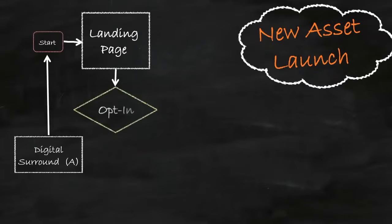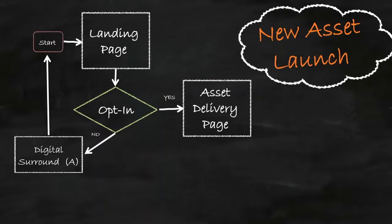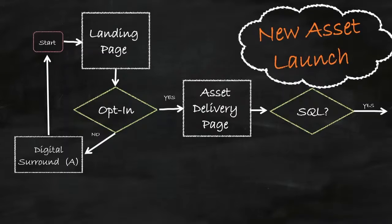And then what happens once they get to the landing page, we're going to ask them to make a decision, right? And they're either going to opt in or they're not. And if they don't opt in, we just kind of run them back through our digital surround. So they just stay there in the popcorn popper, heating up until they're ready to take the next step. Now, if they do say yes, we take them to an asset delivery page. And on that page, they can get the asset, but they're also given the opportunity to take the next step and become an SQL. And if they become an SQL, they want to talk to a sales rep, they're ready to go, then we just hand it off to the sales team, right?